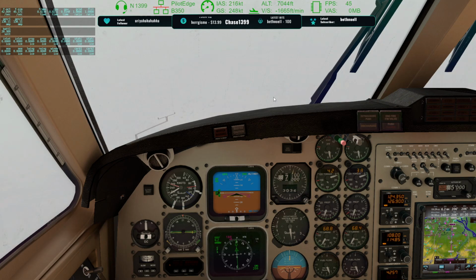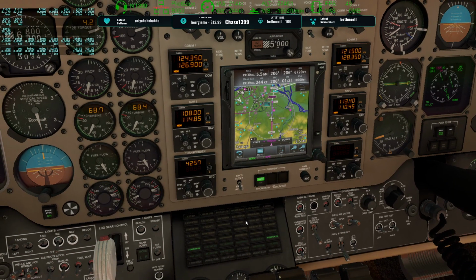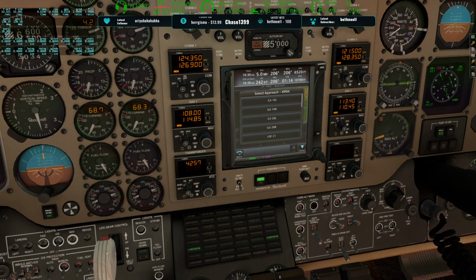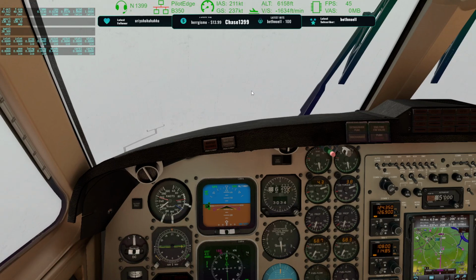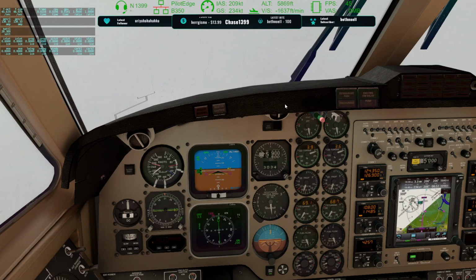126.9 is sometimes our second approach controller. And we're going to approach, RNAV 10 left Yankee. Just load that for right now. Engine ice on. All that is good. Trying to hold 210 knots here.